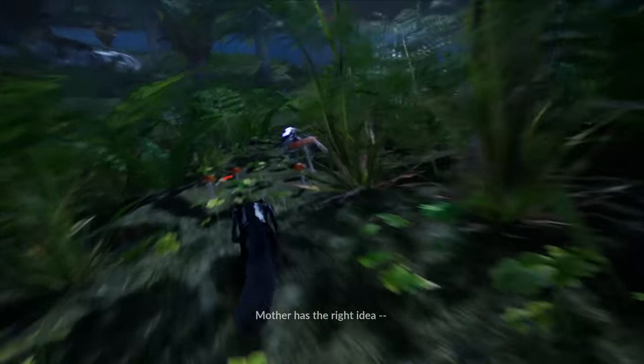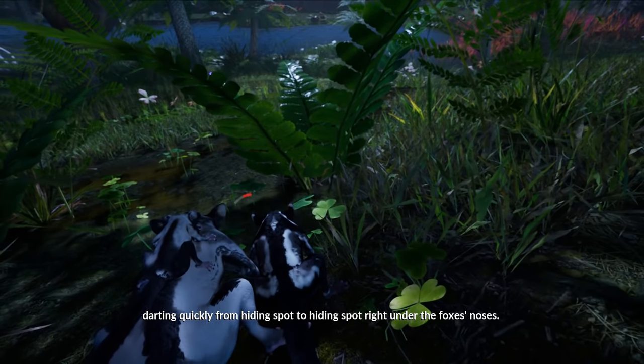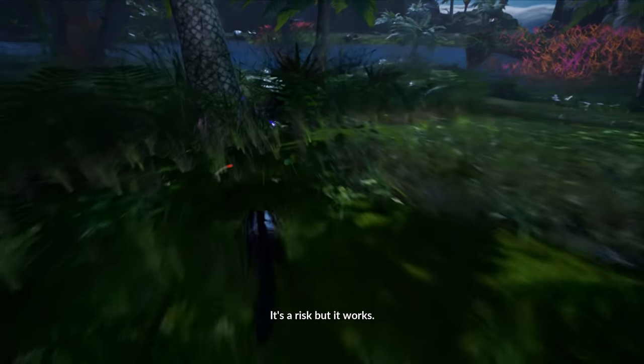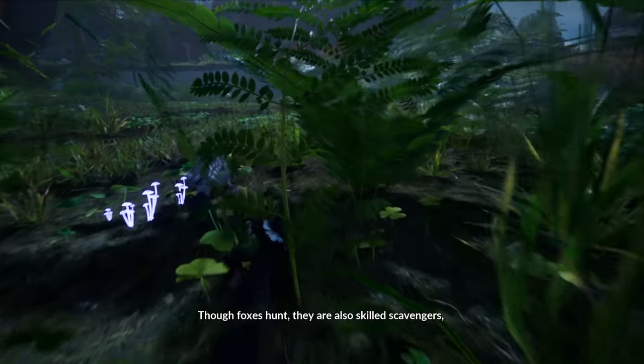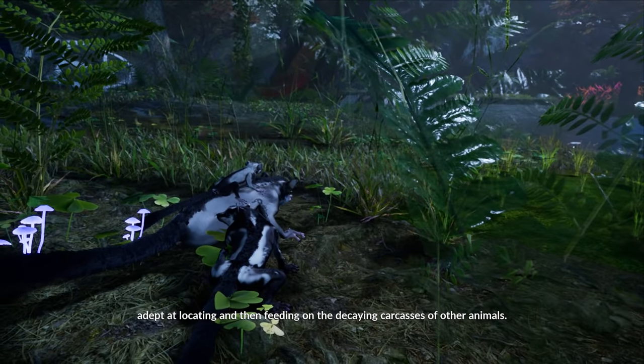Mother has the right idea. Darting quickly from hiding spot to hiding spot right under the foxes' noses. It's a risk, but it works. Okay, okay. Though foxes hunt, they are also skilled scavengers, adept at locating and then feeding on the decaying carcasses of other animals.